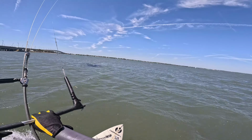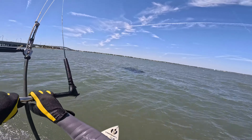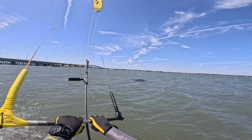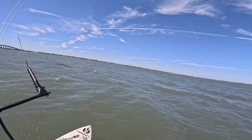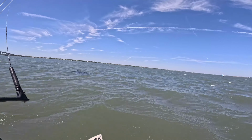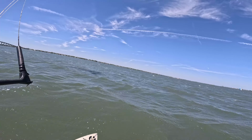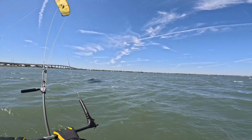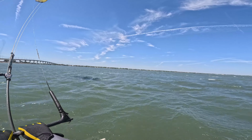Pumping. It was doing good. We got some whitecaps going. We're moving along. I'm pretty stoked actually. I managed to do a decent drift launch. Got me running. See, the whitecaps are doing great.